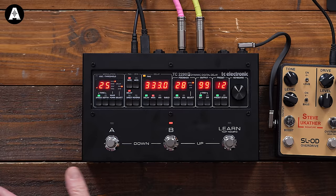What makes using this quite a lot simpler, because as you can see it's a slightly overwhelming panel here, is that we've plugged it into a laptop. We're using the free editor that comes with it, and we're simply going to go through the presets. TC have said the presets have such a variety of different combinations on there, and they've tried to nail some of those iconic 2290 tones. It almost doesn't feel like you need to understand it. You just need to find a preset that works for what you want to do.